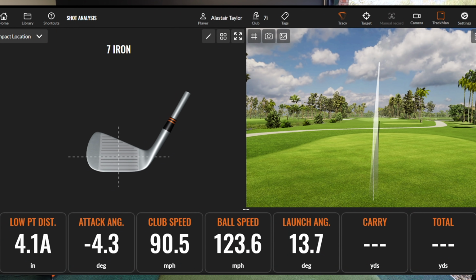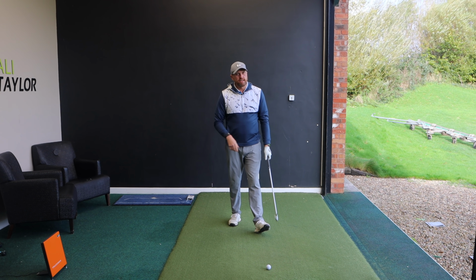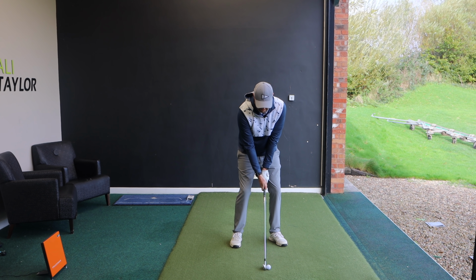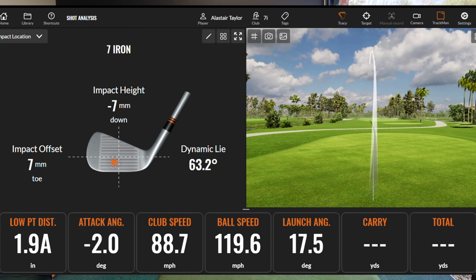Just a little bit clean. By no means am I asking for that one back though. 4.1 inches ahead, 128 ball speed and more distance. And it does feel very different, and it's certainly something that I don't do well enough. If I were to just hit a kind of normal 7-iron for me, I'm more than happy with where it's gone.